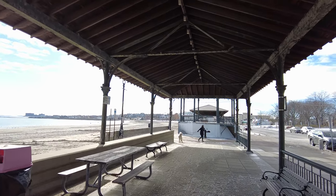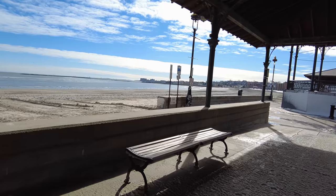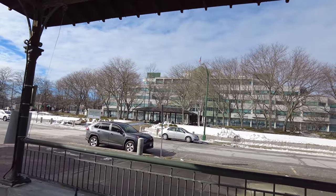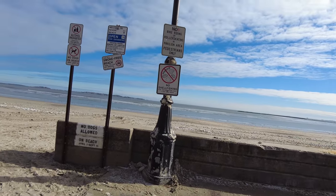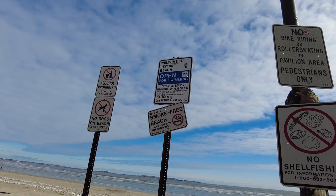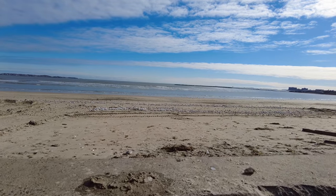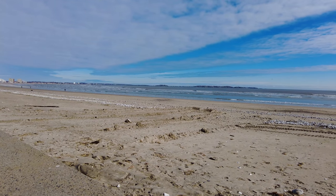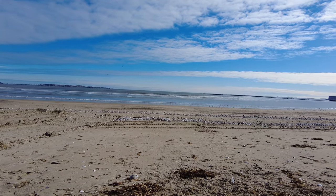And this pavilion here is kind of nice. You come out here and hang out. Yeah, this is Revere Beach. Alcohol prohibited, no adults on the beach, open for swimming, Memorial Day to Labor Day. No shell fishing. Very peaceful on the beach. If I had better shoes, I would walk all the way down to the water there.